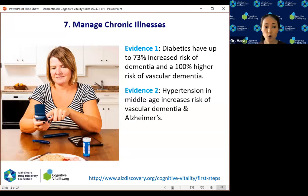And also hypertension, high blood pressure in middle age, is also associated with higher risk of vascular dementia and Alzheimer's disease. But if you do have hypertension or diabetes, for hypertension, there are several studies showing that people who manage their blood pressure, keeping it under control, can reduce their risk of dementia by 9%.